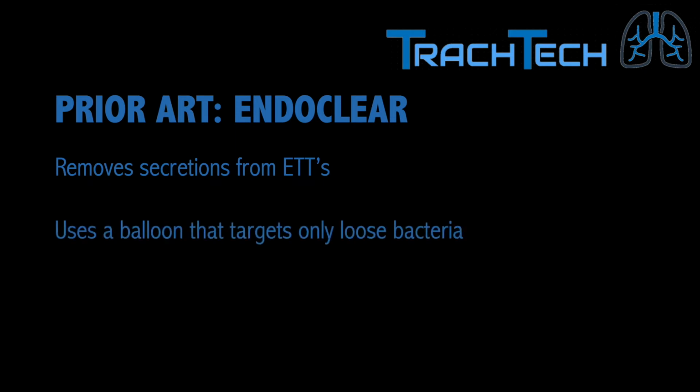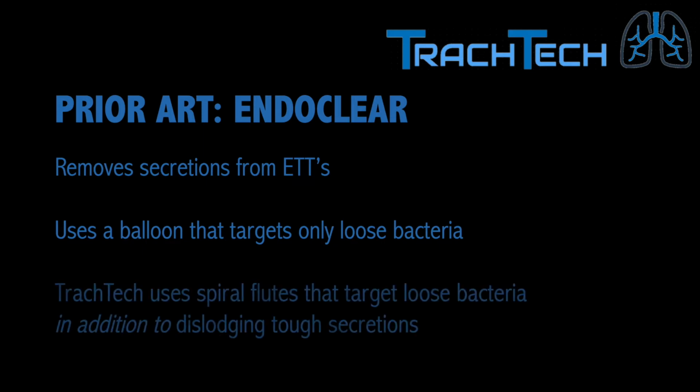This product differs from ours because they rely on a balloon that is used to wipe away loose biofilm on the inner surface of the tube, while our design uses spiral flutes that produce a rotational motion to dislodge the tough secretions. We attempted to buy samples of the EndoClear device so that we could do side-by-side testing against our prototype, but we were unable to purchase it from the company.